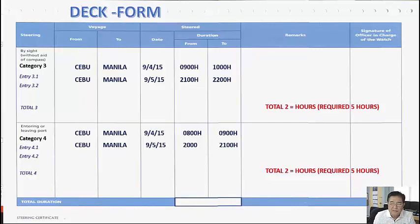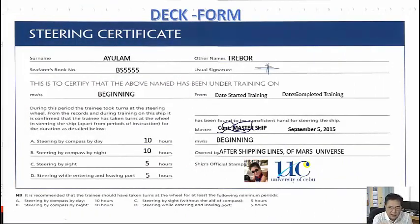Then after that, if your officer can determine that you are already competent in steering, he will give you a certificate. The certificate is still in your training record book. So this is the data here: master, receipt, beginning. But for the requirement, do not put more than 10. Just put the minimum, because it's very important that this duration is recorded on the data of the form, on the previous form. So here are the requirements.